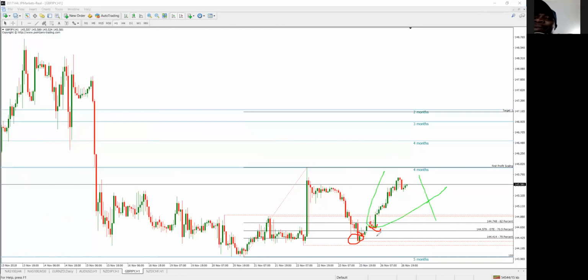So if you notice, the market retraced all the way to 79%.